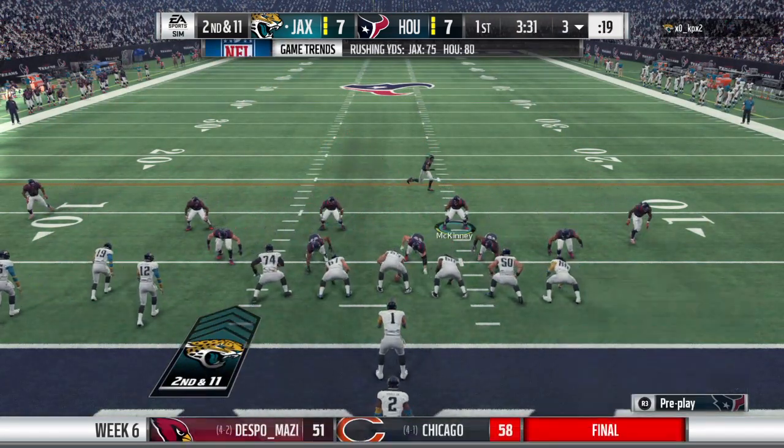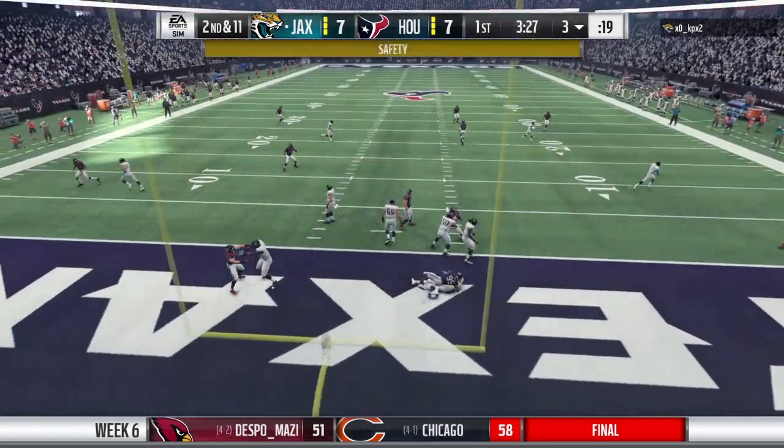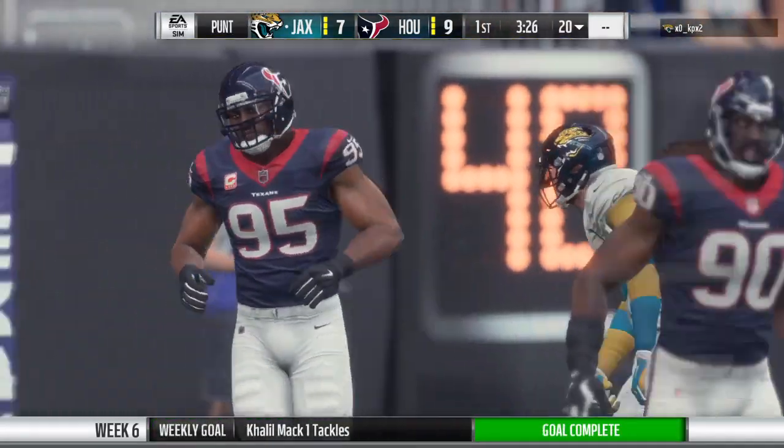Defense showing blitz. Bortles to throw on 2nd down. And he is going to go down in the end zone. Down goes Bortles. It's a safety.